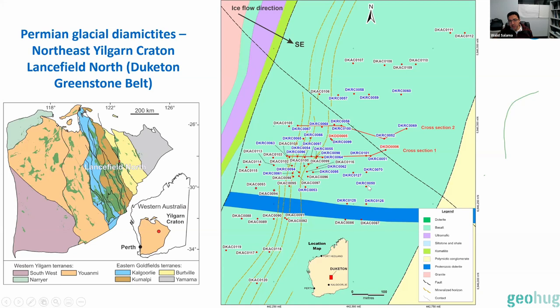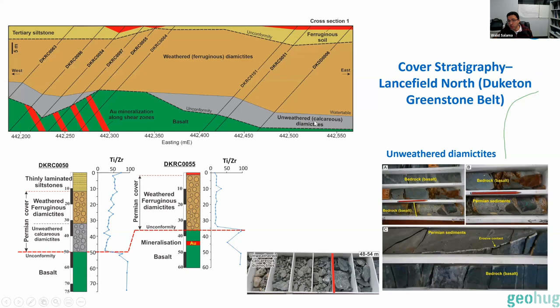What we see here, we see that the Permian cover is sitting straight away on a fresh rock. The lowermost part in gray is fresh. The upper part is weathered, and that is covered by Tertiary siltstone and some transported soil in red color. What we see here, as I said before, titanium over zirconium looks very good on finding that type of unconformity. Why are we looking for that?